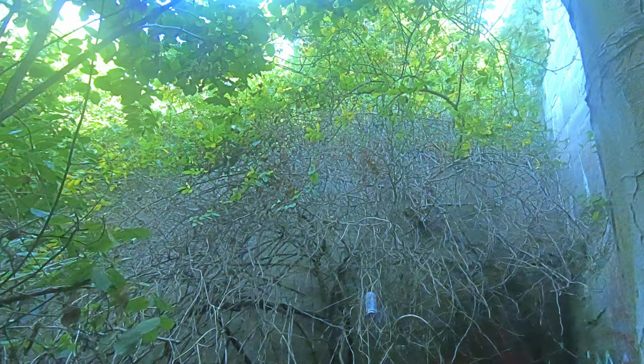So you can imagine being down in this bunker during World War II, defending our coastline. Okay, I'm gonna head over to the other side. Like I said, you can no longer access the upper levels anymore. They've put up a fence, and you can hear the echo in here.